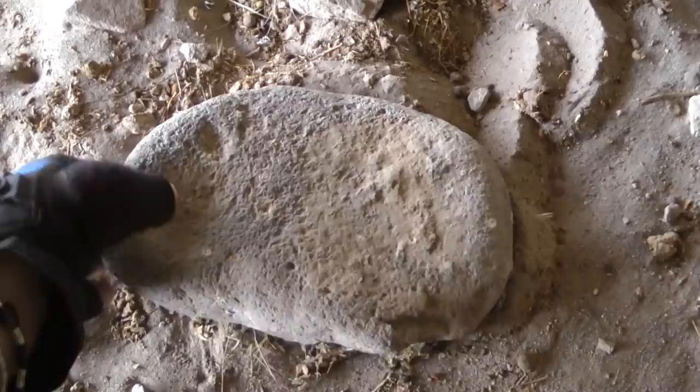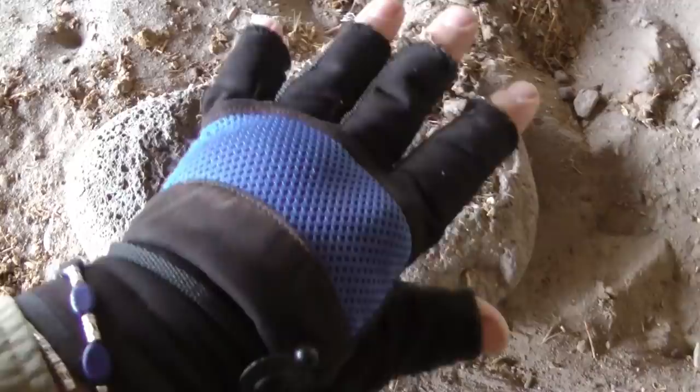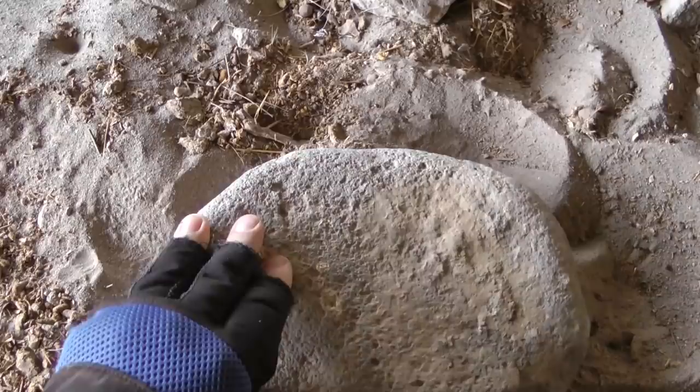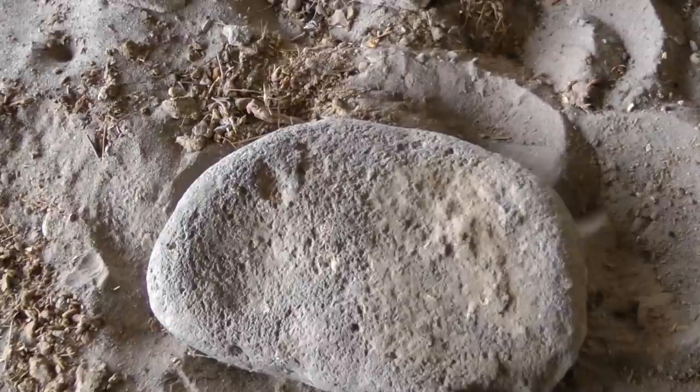Now let me turn it over and show you again. You can tell, look at this right over here, how rough it is. This is very rough. So this was the portion that was laying onto the ground. Let me turn it over again, and so there you have it. So this is another ancient metate, so to speak. Right here is the anvil where the item was broken open, and right over here is where it was ground down. Great little find, my friends.